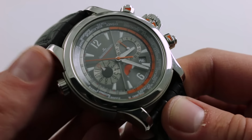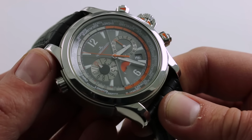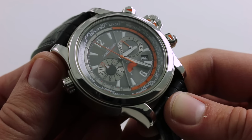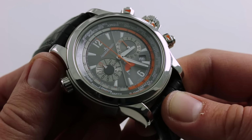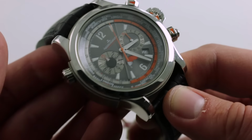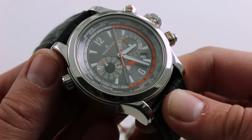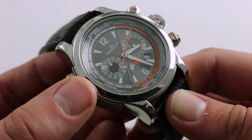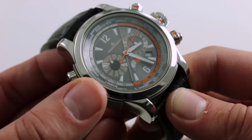In the early 2000s, everyone was looking for an answer to the Audemars Piguet Royal Oak Offshore. Hublot took what might be considered the easy road, building a watch that from arm's length looked like the Offshore. Jaeger-LeCoultre decided against that tactic, building a watch that looked nothing like the Offshore. But like the Offshore, at close range, the details hold up, the handcrafted pedigree shines through.